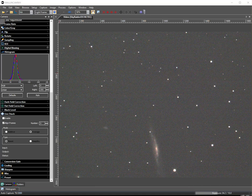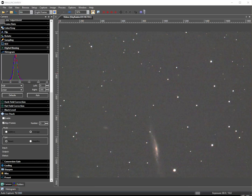Well, it looks like they've already made their easternmost pass, and that because they're gradually moving towards the west.